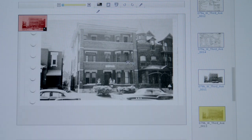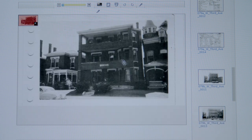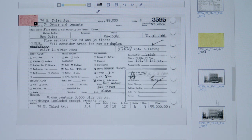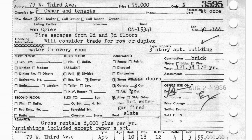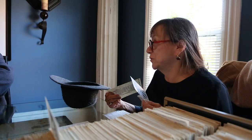We're gonna try to put all of the houses on one street into one record here, so the user can just go down the street and kind of see how their neighborhood and their street has changed through the years. Eventually, once we get these online, we will also edit the address fields, and so people can search their address and they can also see it on a map. We're hoping to have it done within about a year for the whole 100,000 cards.